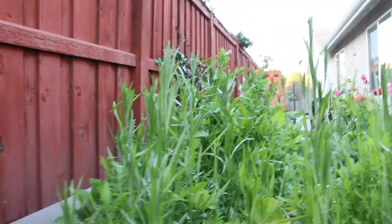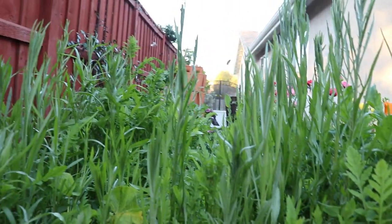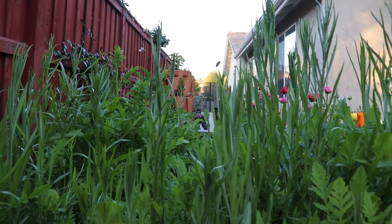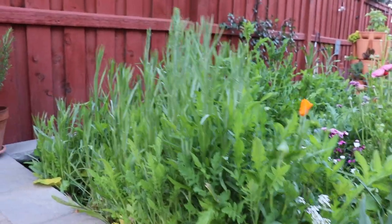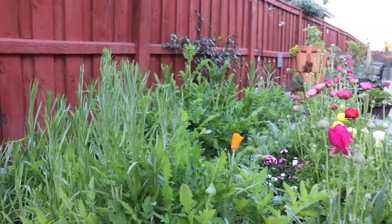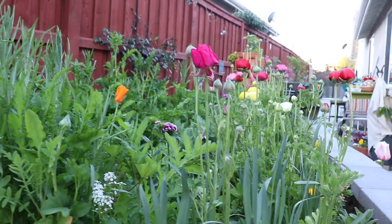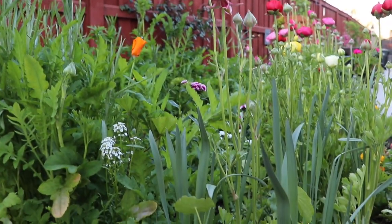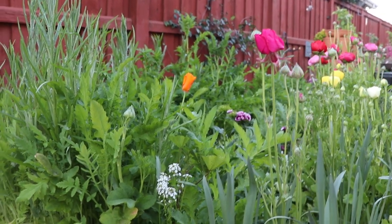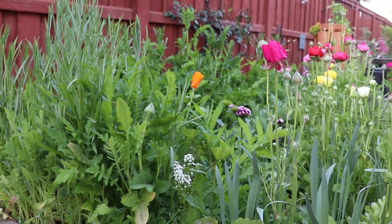This area is the other area I'm super excited about. This is actually my cutting garden and wildflower bed. Everything in here in the back was planted from seed. There's bachelor's buttons and poppies and hollyhocks and all kinds of things. The front area here are all tubers, corms, and bulbs. And you can see it is going to be, or is, a beautiful year for ranunculus.